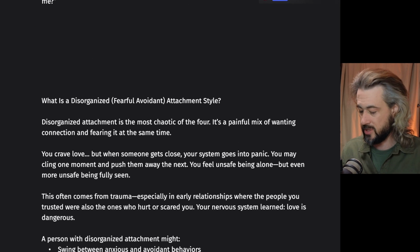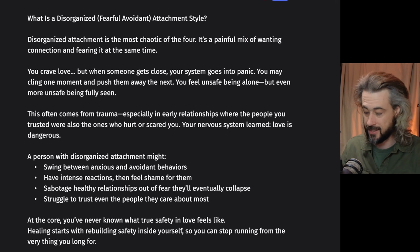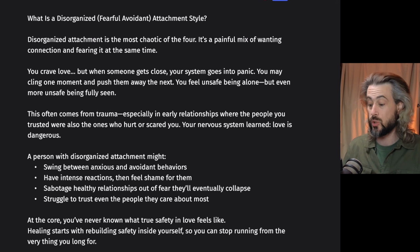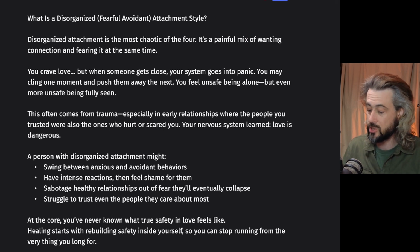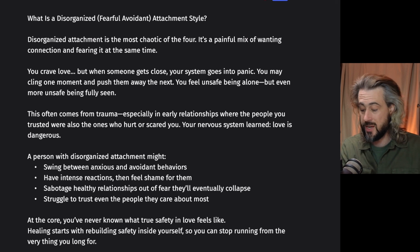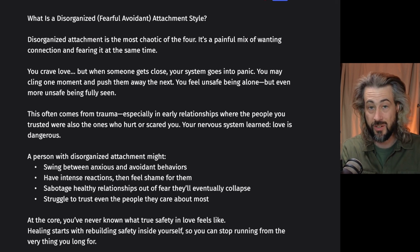All right, and then we're going to move into the last one here. This is a disorganized, or otherwise known as fearful avoidant. So a disorganized attachment is the most chaotic of the four. It's a painful mix of wanting connection, but at the same time fearing it. Right? You crave love, but when someone gets close, your system goes into panic. You may cling one moment and then push them away the next. You feel unsafe being alone, but even more unsafe feeling fully seen.